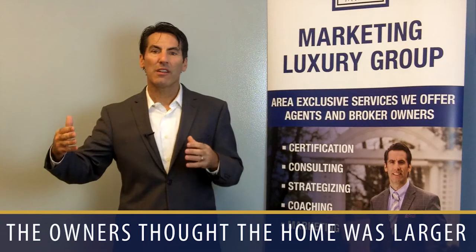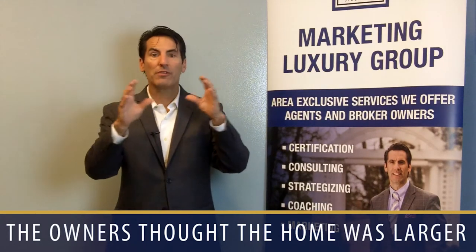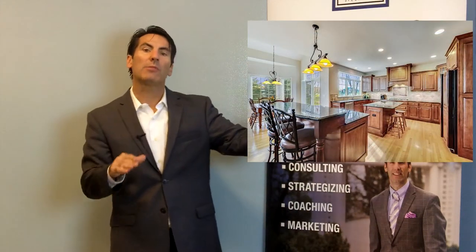The next property, the owner thought the home was larger than it actually was, and so we came in and we measured. We do both photos and video on really magnificent properties, and sometimes we just do photos and the 3D tour. So in this particular time, we did the 3D tour and we remeasured the home, and the square footage came in less than the owner thought, but right about where I thought it was. And that was good because we could help manage the seller's expectations. Again, if a homeowner thinks their home is larger than it is, they're going to want more money than the guy down the street that's maybe a little bit less.